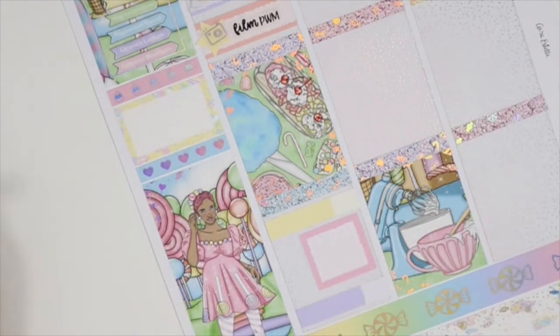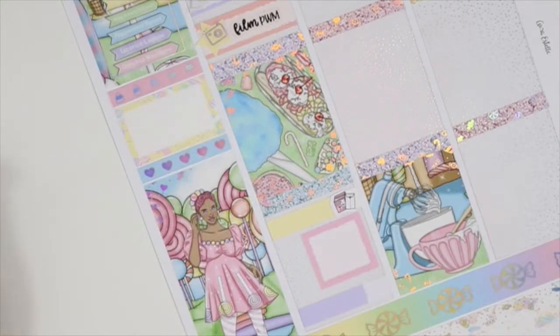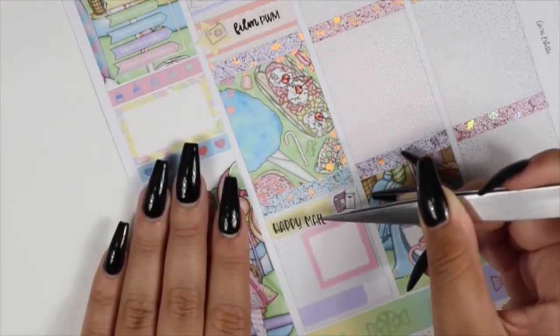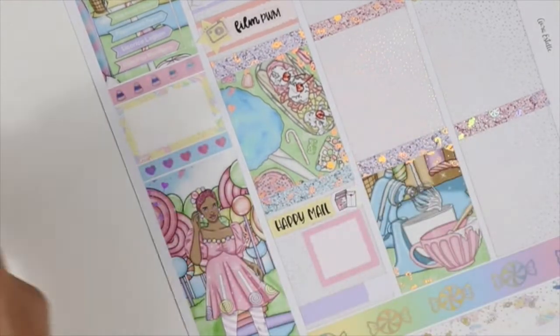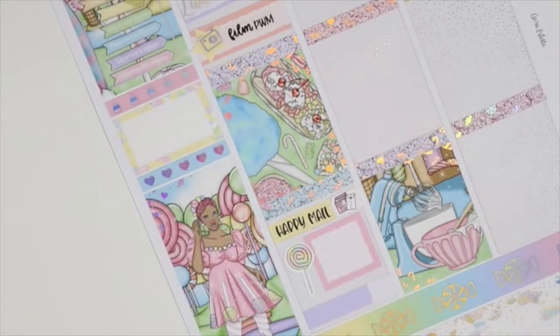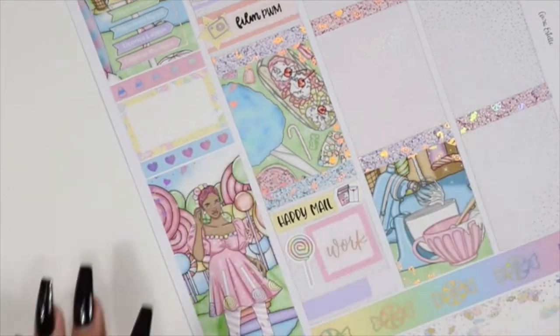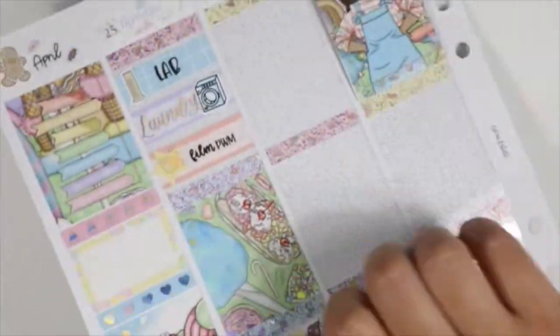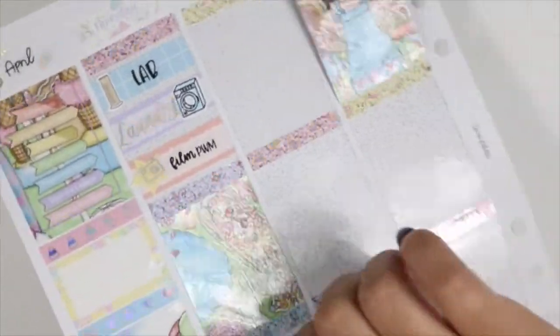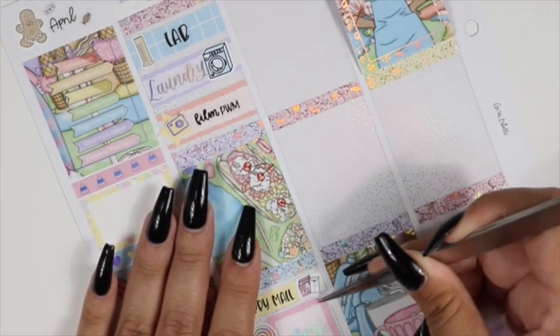For Happy Mail, I'm using these little packages from Bun Bun Paper Co. and a Happy Mail script from Plan Ahanna. For work, just a little deco piece and a work script from SPC. This box is so crooked. Let's see if I can bring it up, because I do have that deco piece layering on it.